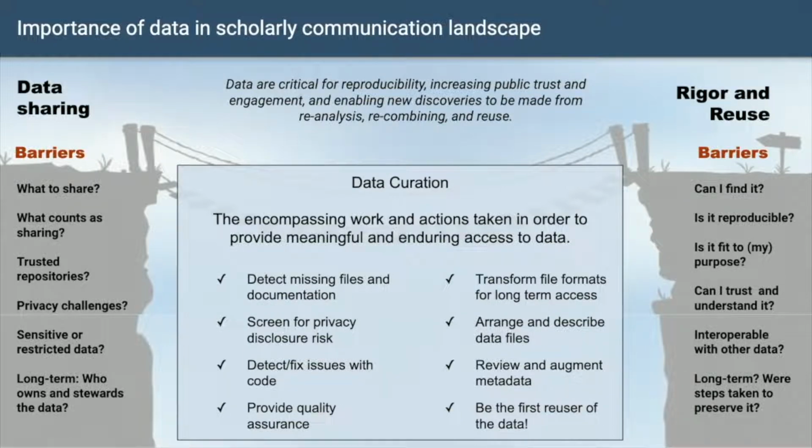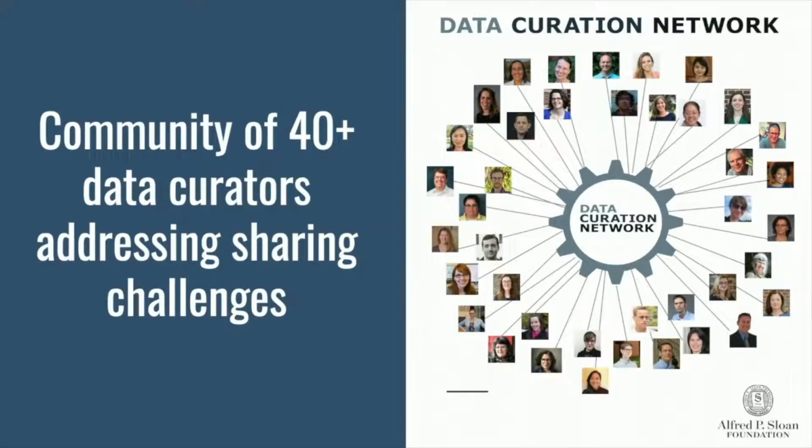And what I propose is that we also should be doing this in collaboration with each other. And that's really what led us to launch the Data Curation Network. Today, we're a community of about 40+ data curators who work together through interest groups, through developing educational resources called data curation primers, creating opportunities to learn from our peer organizations, and just really be a platform to share expertise, tools, tips, and tricks for data curation.